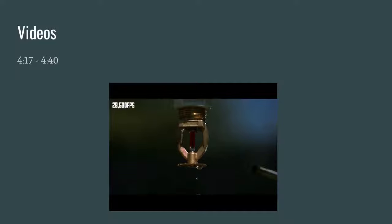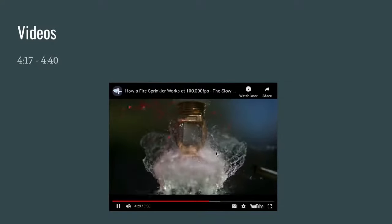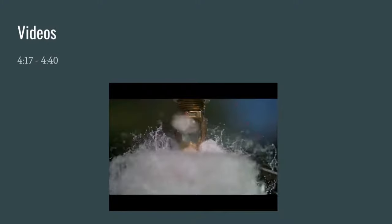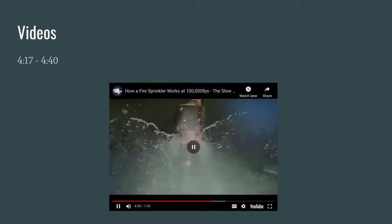So you can see exactly how it works. And since this is just mostly the video, I can talk about this while it's going, right? I can give you the details, see it exploded when it got hot, and now the water comes gushing out.